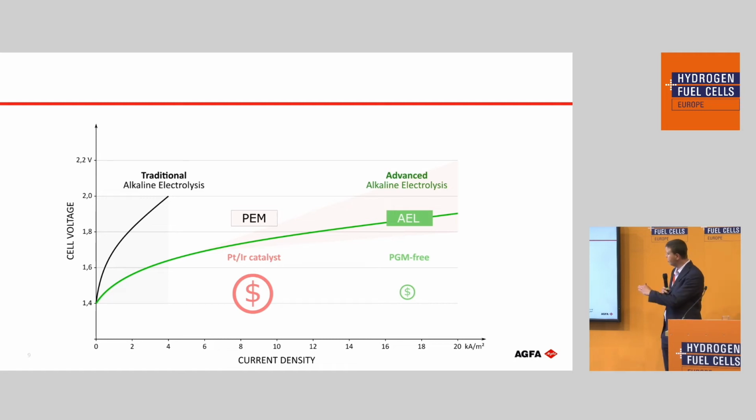So the data you see here are PGM-free. What you see here is a 10 by 10 centimeter stack, just standard Raney nickel electrodes, where we have put a current density of 2 amps per square centimeter, and there you end up with a voltage below 1.9. So we are reaching PEM territory as a stack, but with the cost of an alkaline. So we don't call it a traditional alkaline electrolyzer anymore, we call it an advanced alkaline electrolyzer.